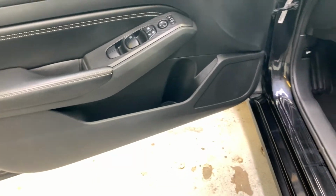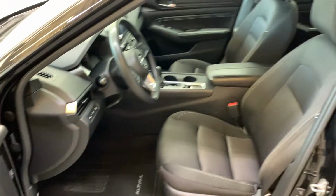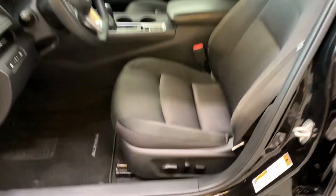There's some storage along the bottom by your speaker as well. Nice black-on-black combination of interior with cloth bucket seats up front. The driver's seat is fully power operated by the switches on the side there.